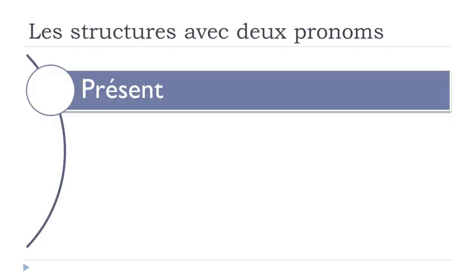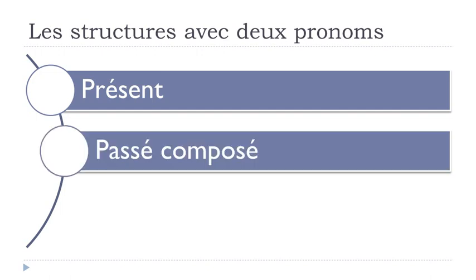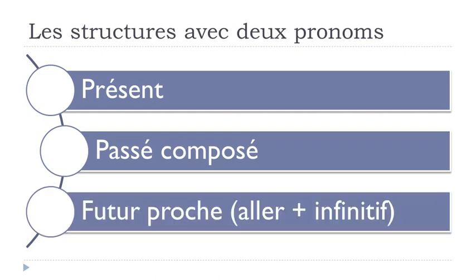And so we'll work on présent, passé composé, because it's a composed tense, so it's quite interesting to see how you put these pronouns when you've got a composed tense. And then the futur proche, so this near future, I am going to, like in English, so aller plus infinitif, okay? It's interesting because in that case you've got two verbs, so we'll see how you put your pronouns when you've got the sentence with two verbs, okay? So let's start now with the présent.